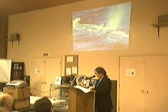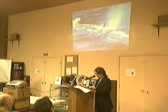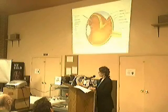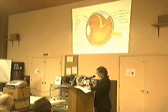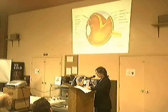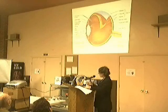Which leads us to the interesting question of who does the Creator like better, us or squid? But I'll get to that later. First, let's start with the human eye. The more important features include the enclosed shape, which only allows light in through a tiny opening at the front, the lens, the optic nerve, and the light-sensitive retina at the back.